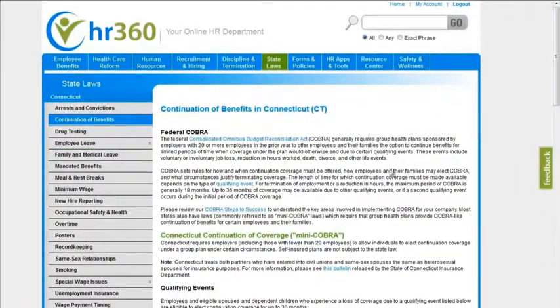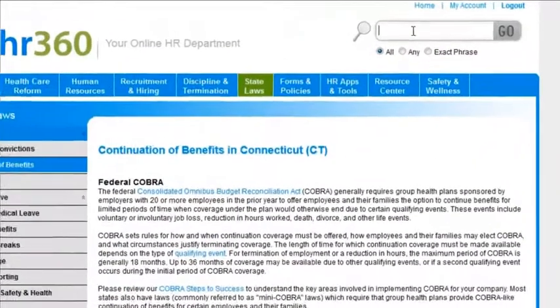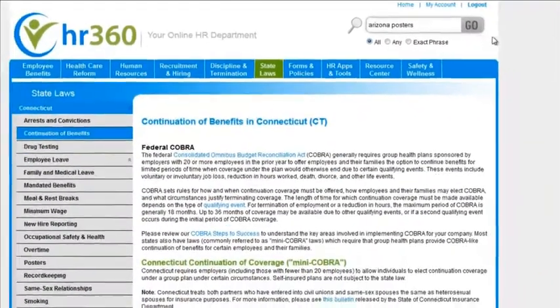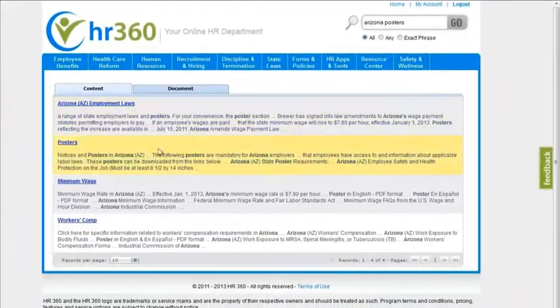One of the best ways to navigate the site is to input a search term in the search window at the top right-hand corner of every page. For example, if you're looking for posters required by the state of Arizona for your company, go to the search bar and enter Arizona posters, then click the Go button. The search results immediately populate, and you will find a link to the Arizona posters.